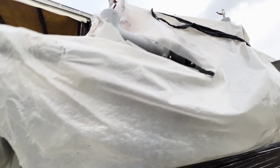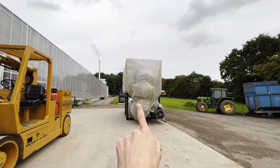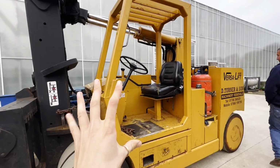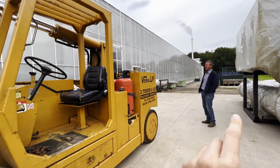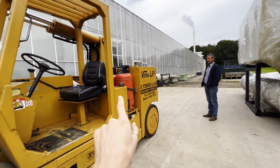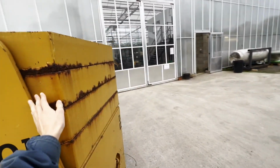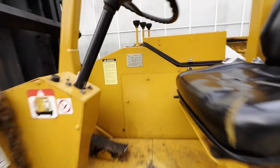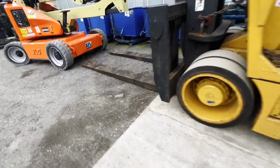Cool. 9.5 ton and it's 2.5 meters wide. This weighs 18 ton. They told me 27, but 27's a lot. That is a lot, but he says the back end comes out. How cool is that? So it has got something written down. Here we go, if anyone wants to read. These are humongous.